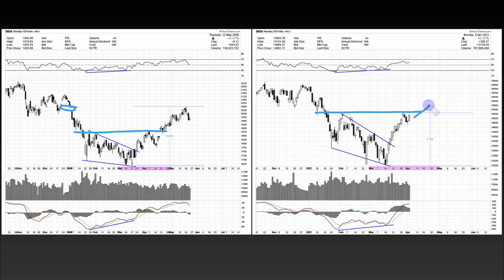So if this were to break up, did you know that 23% would take us right back to this little previous peak high right here, which is basically, yeah, that's 16,000, 16,200, that zone right there. Tell me that people wouldn't be excited about hearing something like that. And there's no reason why it can't just continue to go higher.